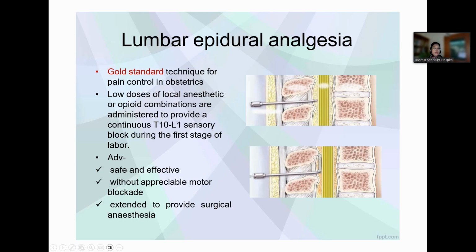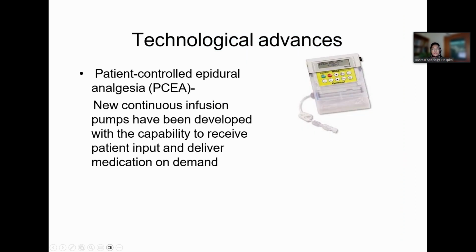So, lumbar epidural analgesia is the gold standard technique. Low doses of local anesthetic or opioid combinations are administered to provide a continuous T10 to L1 sensory block during the first stage of labor. This is safe and effective without appreciable motor blockade, and it can be extended to provide surgical anesthesia. So this is one of the new advances which is being used in many centers in India.